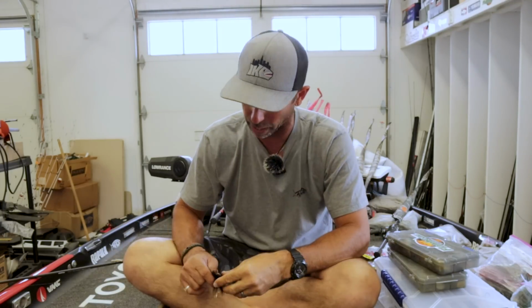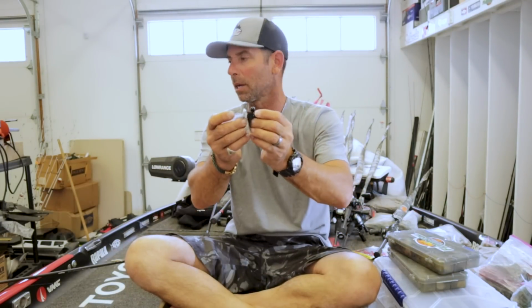Last but not least, a little brown hair jig. A lot of times when that water gets really cold, they stop hitting a full-size skirted jig, right? The water's, it's late fall, it's early winter, it's early spring. You're dragging a football jig, a missile headbanger, and they stop eating it. I'll take a little brown hair jig and work it on the bottom. Looks like a little crawfish. Perfect, okay? So small hair jigs.